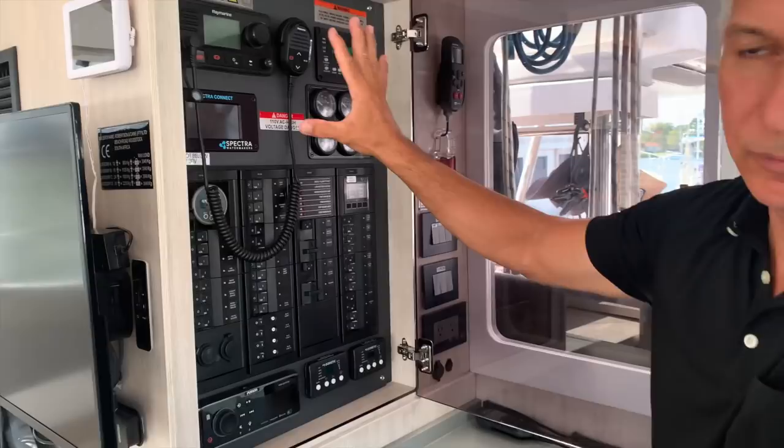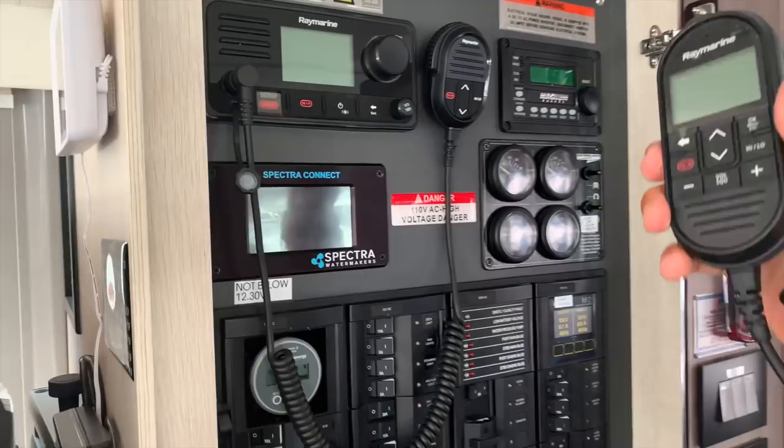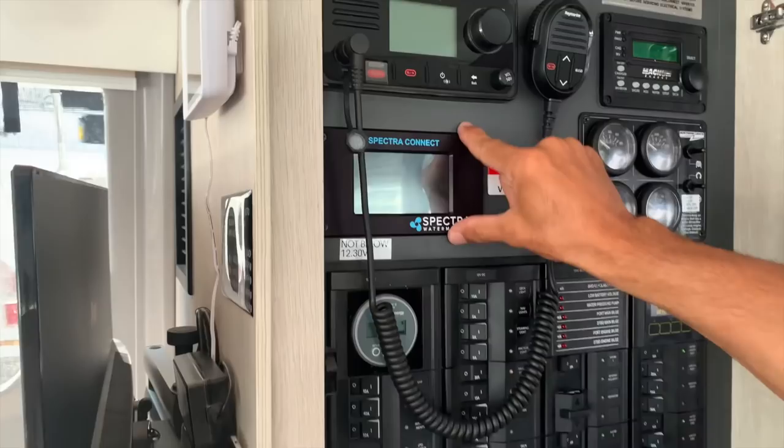This is the main VHF head. There is this handheld that we have up at the helm. So this is more of a remote that rides on this main head unit. Then you have the controller here for the water maker.